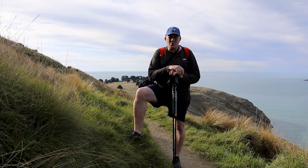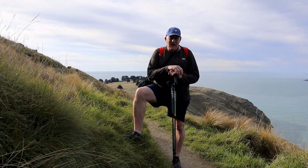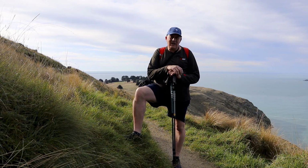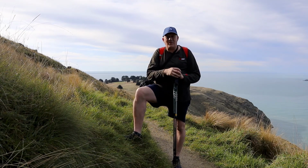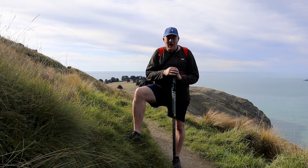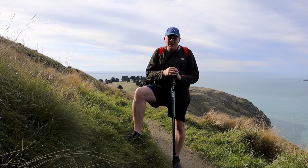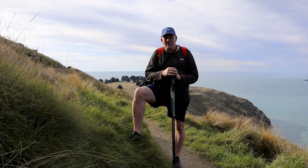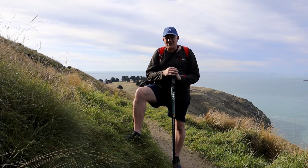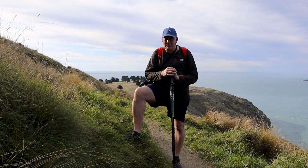So I'm heading out toward Godley Head on the Crater Rim Walkway. It's just down there below me. Godley Head was covered in a whole lot of defence installations back during the Second World War. We'll go down and have a look and see, because the track actually goes through it, but it has been closed for quite a while because they discovered asbestos down there, and so they basically stopped the public from walking around. But we'll go down and have a look.